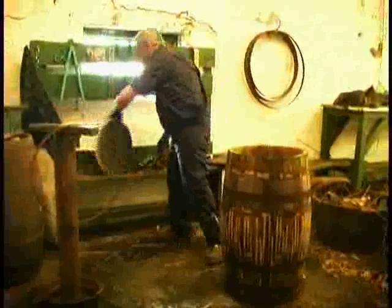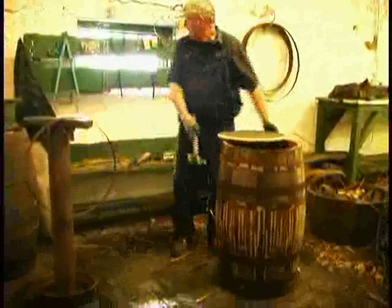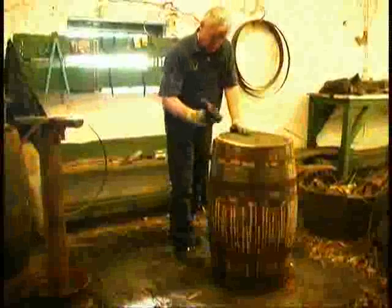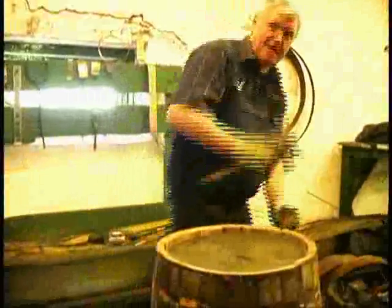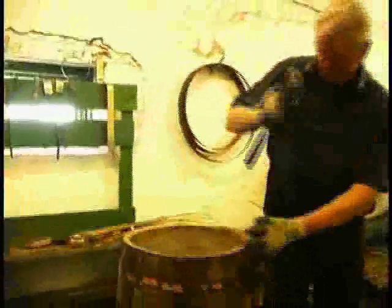Peat was used as a cheap and efficient fuel to dry the barley after malting. The smoke from the peat would impart characteristics upon the whiskey. Today, coal has replaced the peat.